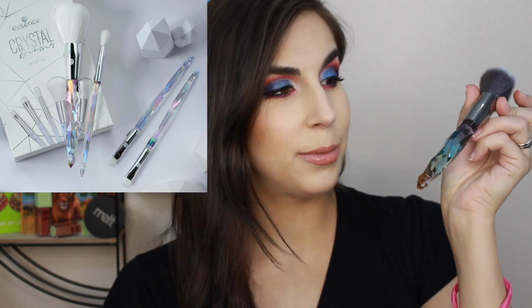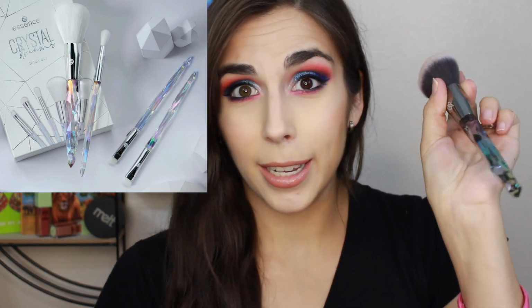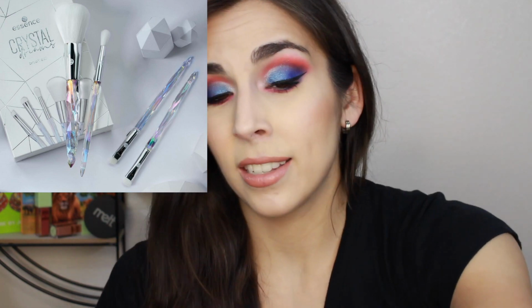Let me see if I have one of them up here. Did I take them all in my... Oh yes, I have one of them. They look like the Cleodona. These brushes that I got in last month's Tribe Beauty box, the one in collaboration with Angelica, they look just like it, don't they? And Essence is very affordable.